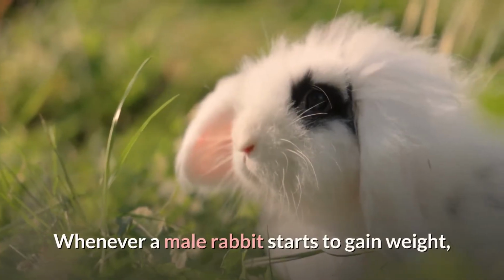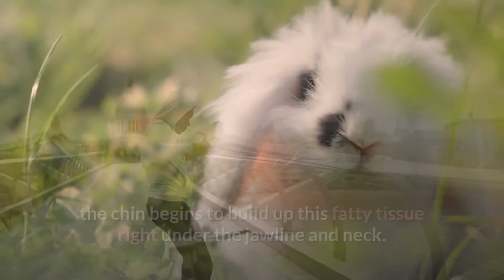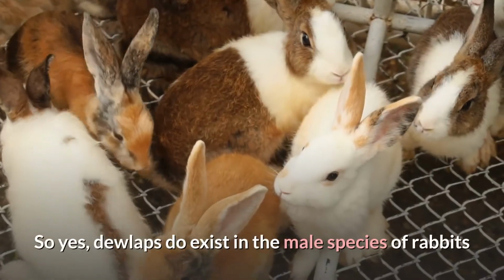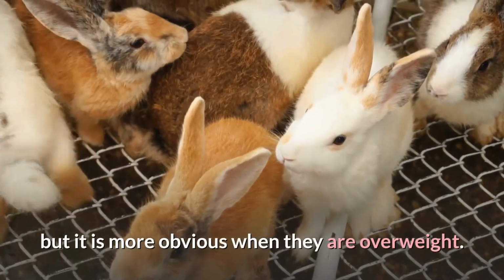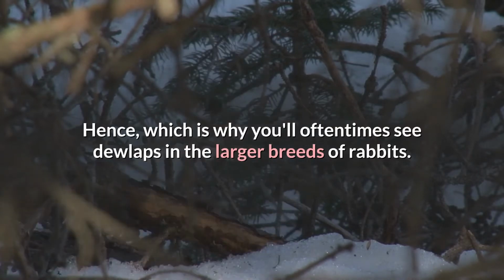Whenever a male rabbit starts to gain weight, the chin begins to build up fatty tissue right under the jawline and neck. The fat builds up and the elastic skin begins to form a dewlap. So yes, dewlaps do exist in male rabbits, but it is more obvious when they are overweight, which is why you'll often see dewlaps in the larger breeds of rabbits.